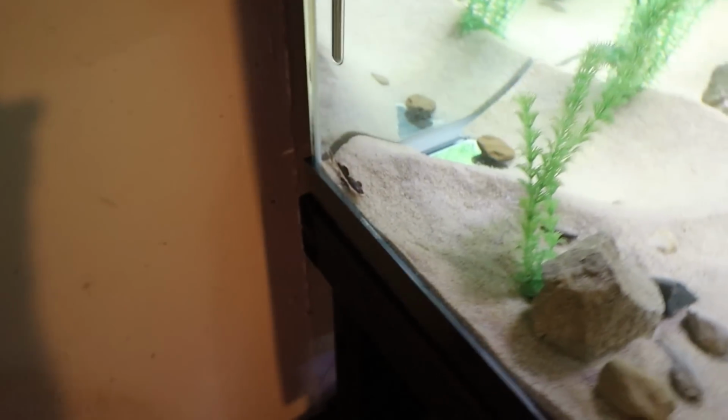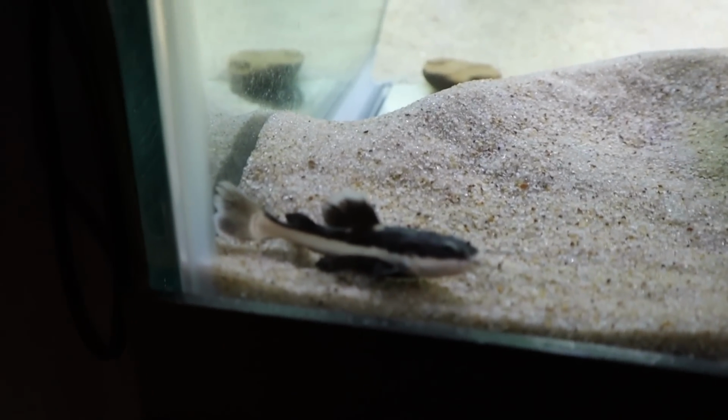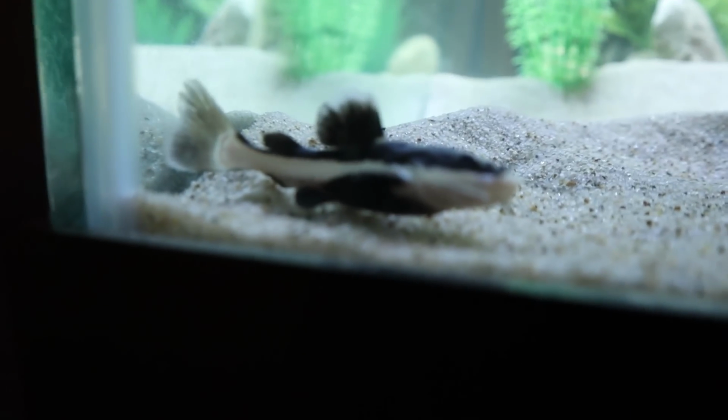But then off camera, I did actually add my red-tailed catfish to this tank. You guys may remember I did have two of these baby red-tailed catfish. Unfortunately, the other one did pass away. And surprisingly enough, it was the bigger of the two that passed away. So I honestly have no idea what happened. But this guy seems to be doing great.